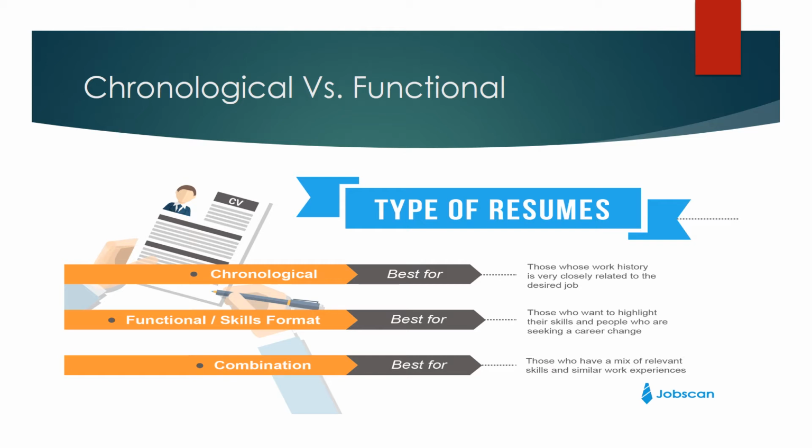Functional formats are also good for people that have large gaps in employment. So if you were a stay-at-home mom and you didn't work for a certain number of years, if you were taking care of a sick family member, if you were incarcerated, if you were underemployed for whatever reason, a functional format may be the better option for you. And then there's the combination. So that's best for mixing your relevant skills and similar work experience. So it's just a combination of chronological and functional.